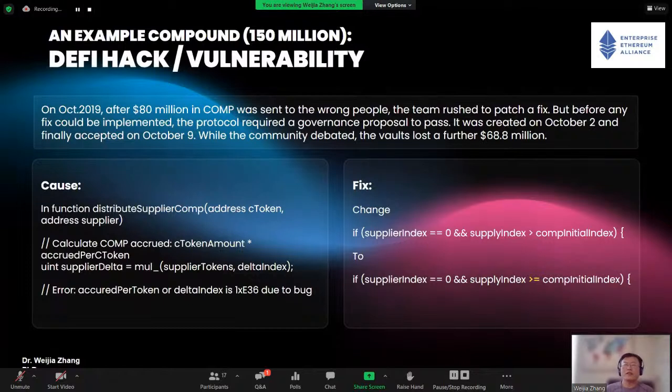This is very typical for decentralized applications because there's no centralized governing body to take care of all these security things. The community has to decide. And the root cause of this one is very typical of smart contract bugs. Basically, there are 2 bugs for this one.